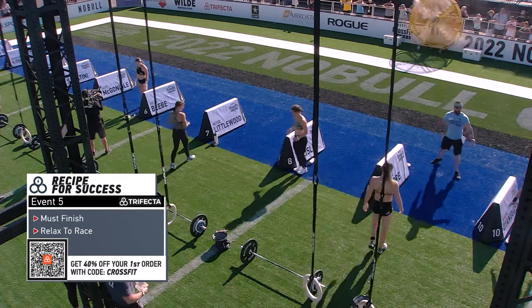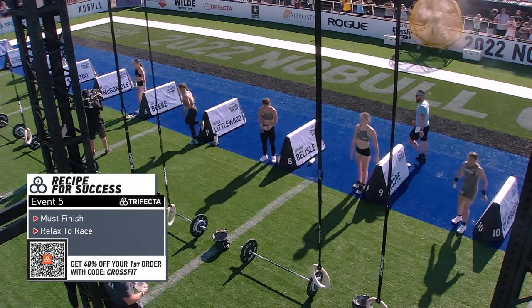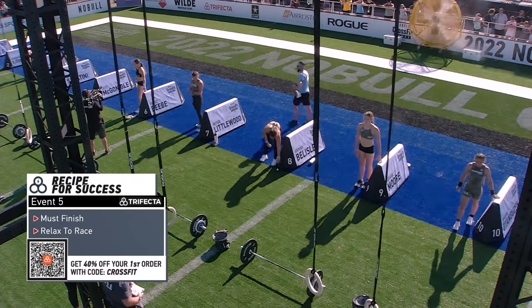Then you got to relax to race. Know where you're strong. Get those pieces, but don't blow it all off on that, because you need to do everything you can to finish each one of those three pieces.